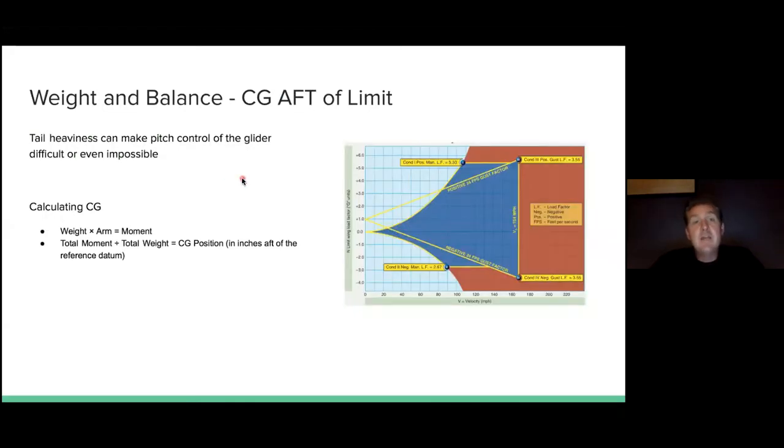Cool. Some of the other factors that affect aircraft performance is weight and balance. It's very important to calculate the weight and balance of the aircraft to make sure that we're flying it as efficiently as possible. Tail heaviness can make the pitch control of the glider difficult or impossible, so we want to make sure that we don't have that. And if it's too nose heavy, if we're too far forward on our envelope, it can make it difficult to flare.